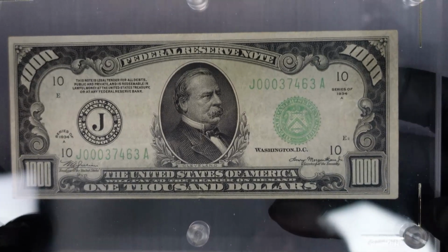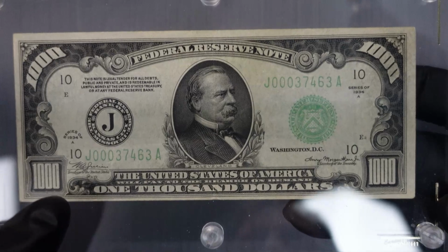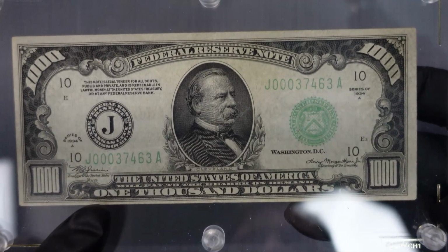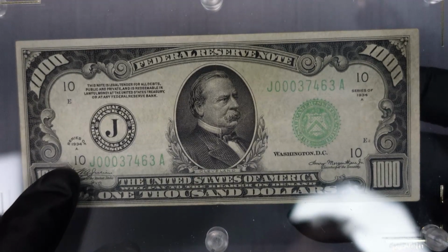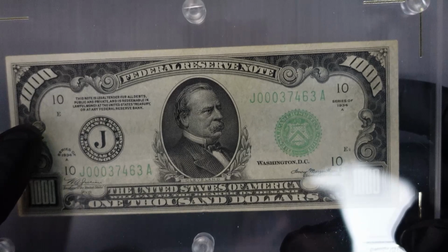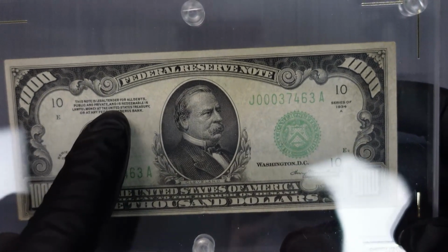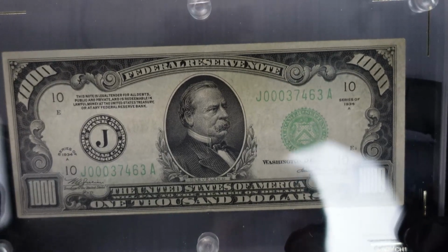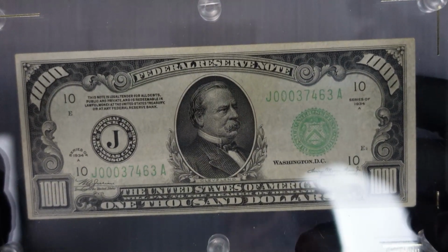So we are also looking at this one. This one right here is a J. So Kansas City, you got J000-37463A, series of 1934A. Right there. You can see obviously $1,000 payable in, or this is a legal tender for all debts, public and private, and is redeemable for lawful money at the United States Treasury or at any Federal Reserve Bank.